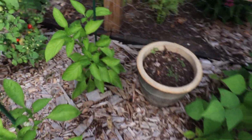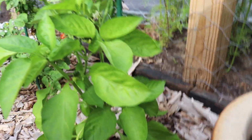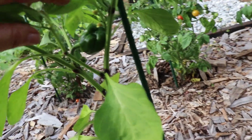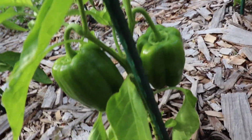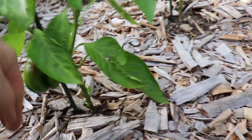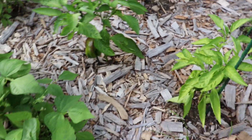Bell peppers. Let's look at the bell peppers. So these are California Wonder bell peppers. I have bell peppers coming on every plant. This one's a little bit more advanced, and then this one right here is starting to turn red. So we're getting plenty of bell peppers as well.